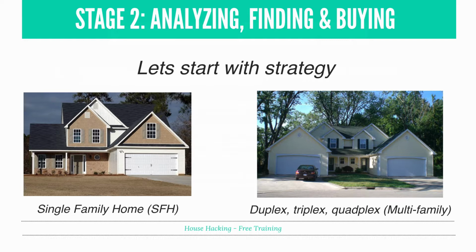Here's where the fun begins. So let's start with the strategy. You can either buy a single family home or a multifamily, meaning a duplex, triplex, or quadplex. With a single family home, you will have to live with roommates, while with a multifamily, you will have tenants living on the vacant sides. When you analyze a deal, it is important to know what strategy and what type of property you're planning on buying. Now, here's a quick tip. If you're going to be buying a home and living with roommates, I have found that it is best to buy a 2-story, 4-bedroom home with at least 2.5 bathrooms.